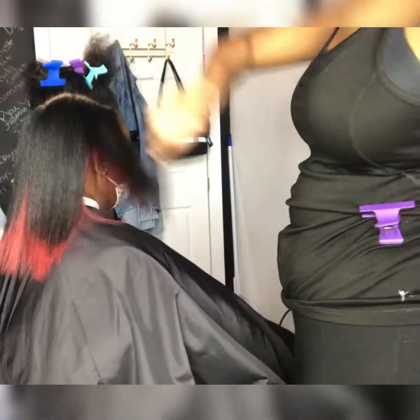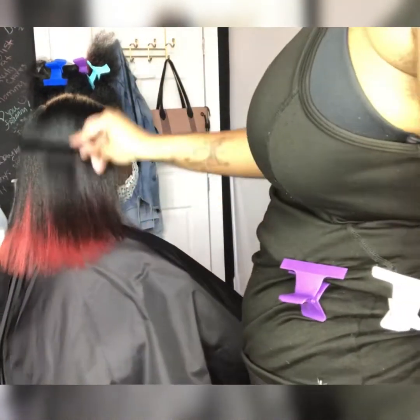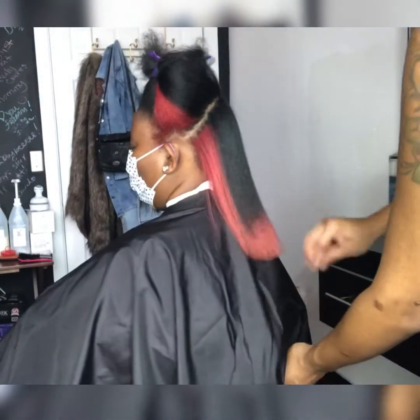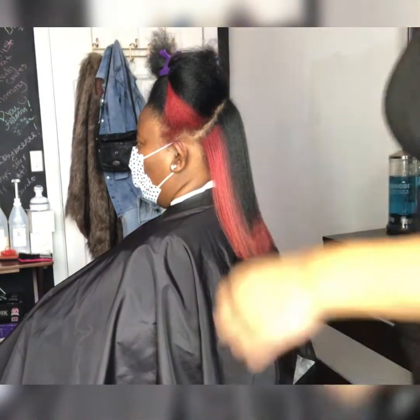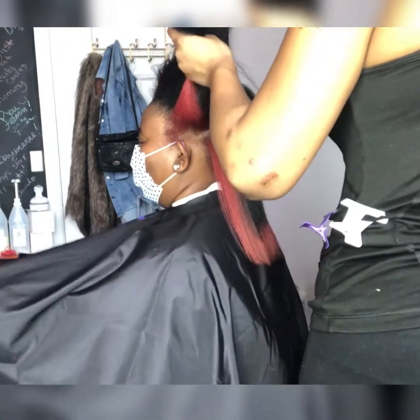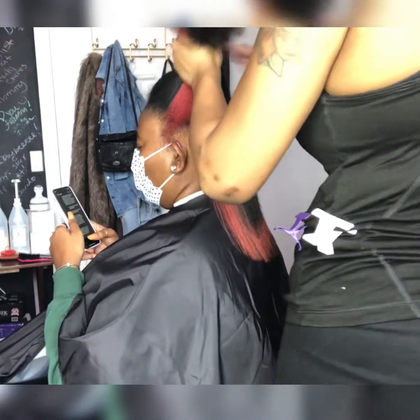And the flat irons I get are really from Sally's. They're not super expensive, so it's not really about the brand of flat iron that you use, because I know a lot of people are really big on Babyliss now, and I believe some of those can be like $200, but you don't necessarily have to have a super, super expensive flat iron to get a nice silk press.